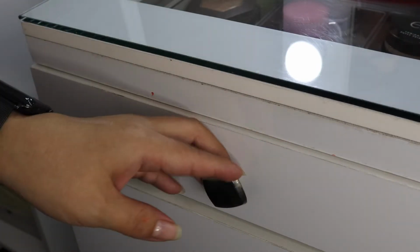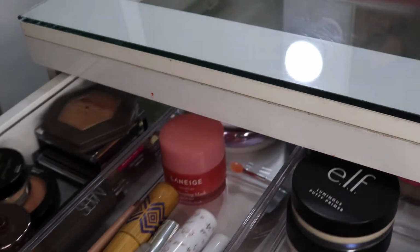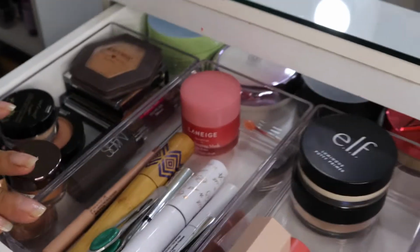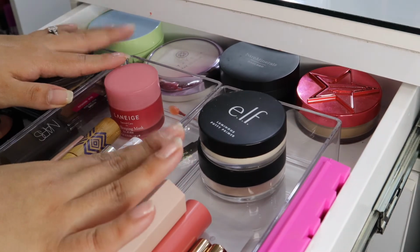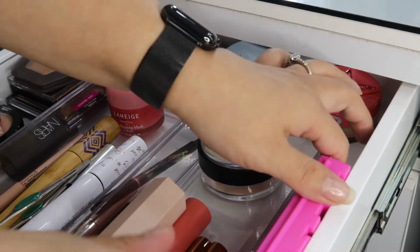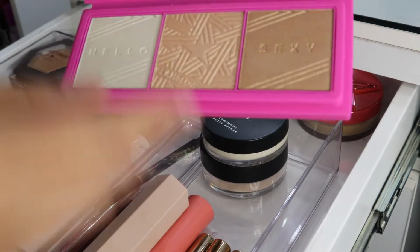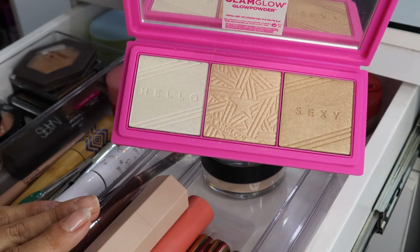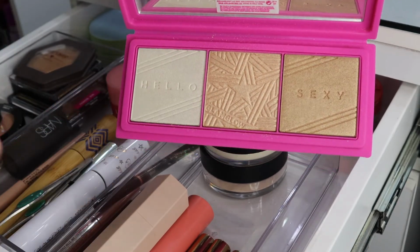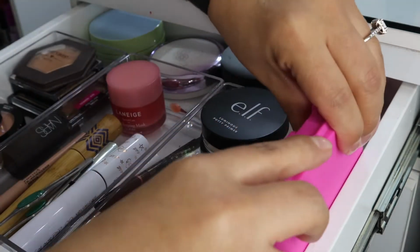The last drawer right here, this is the first drawer on the left side. This isn't really organized too good, but it is as best as it's gonna get. Again, acrylic organizers from Target. I have a palette here from Glam Glow, and it's just a highlighting palette. Haven't used it too much. Actually, I don't think I even used it. I've just swatched it. So that's why it's here, so I can play with it.